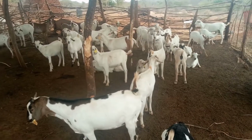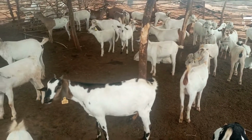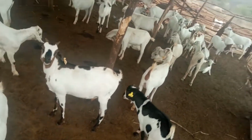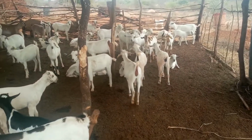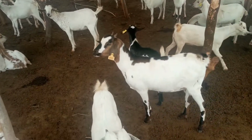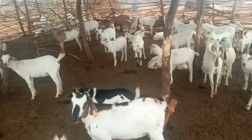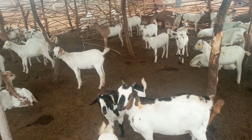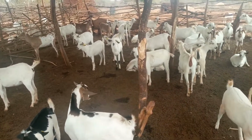We have like 10 male goats. The others are female goats. By now, we are expecting new goats, or the young ones of these ones. Anytime, anywhere.